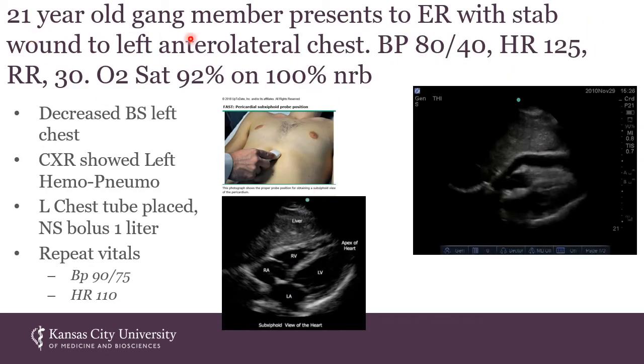So here's another patient that I've seen who came into one of the trauma centers I worked at via EMS. He's a 21-year-old gang member. He'd been stabbed in the left anterolateral chest. He had a blood pressure of 80 over 40, heart rate of 125, respiratory rate of 30, and a SAT of 92% on 100% non-rebreather when he got to my facility.